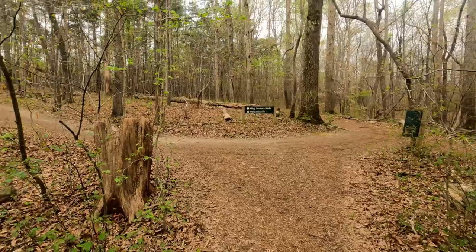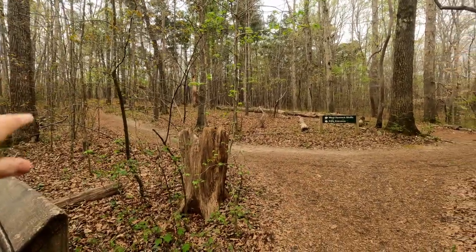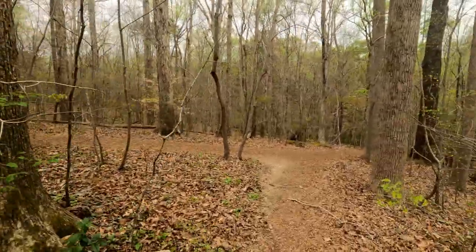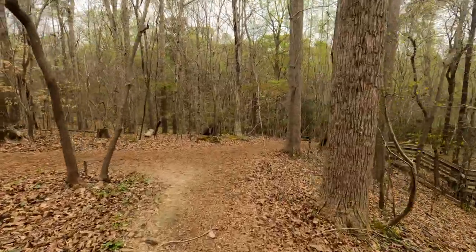Now, if you look at the sign here, West Hemlock Bluffs is this way. So we're going to take that trail next. And then, of course, park entrance is going that way. So let's head on down these stairs and get some exercise.